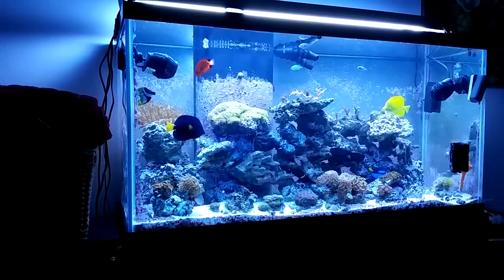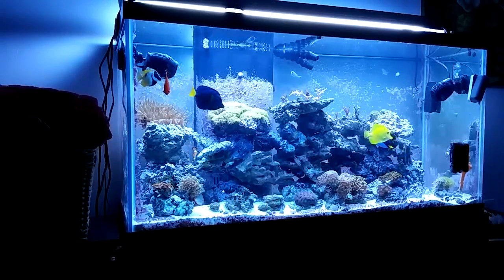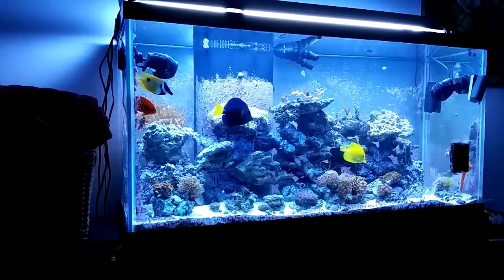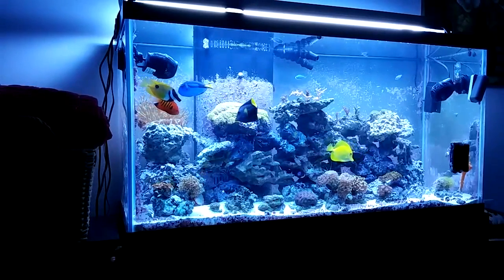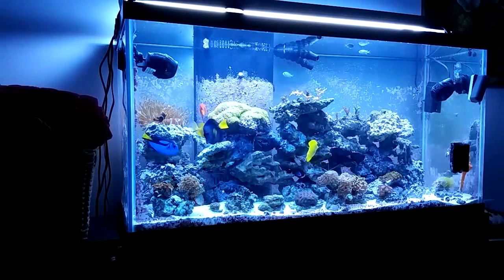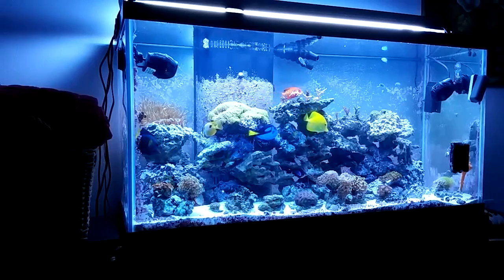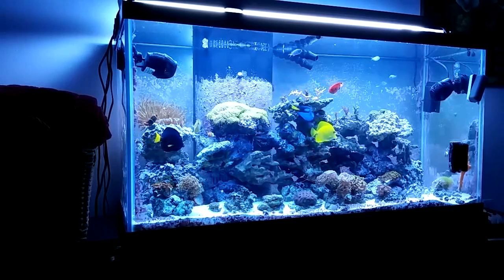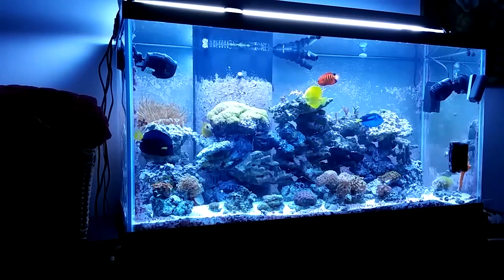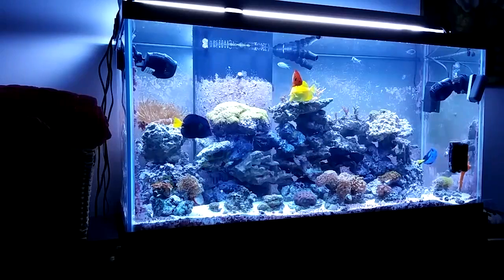I've got like 6 shrimp in here. I got fire shrimp, cleaner shrimp, and peppermint shrimp in here. And I have 3 urchins. A purple urchin, a black urchin, and a pencil urchin. So I got a major cleanup crew in here. Plus I got about 3 or 4 sand shifting starfish. So got a pretty loaded tank.